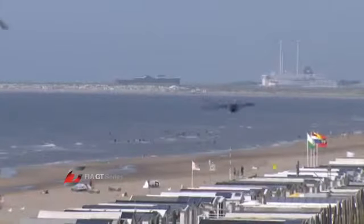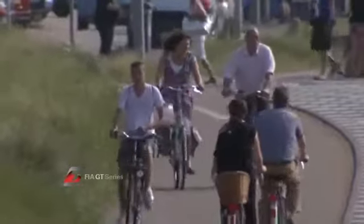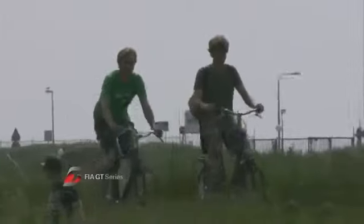And those relaxing on the beach will soon have their peace and tranquility interrupted as 20 FIA GT cars head down towards Tarzan for the first time. And then you can see some cyclists. You can cycle all the way around the outside of this Zandvoort circuit.